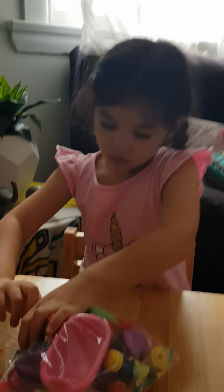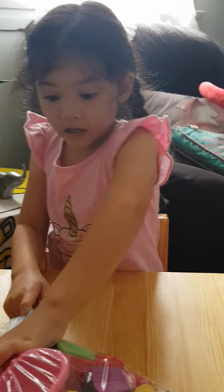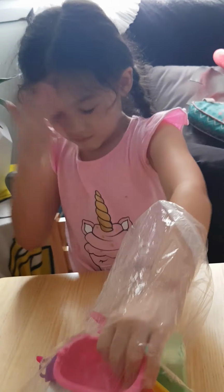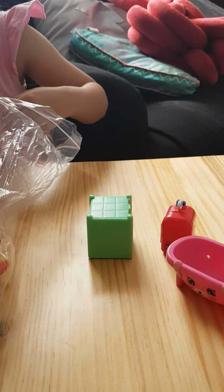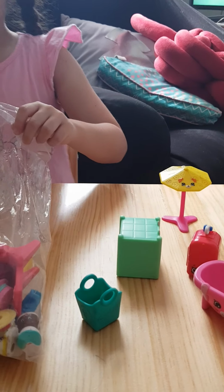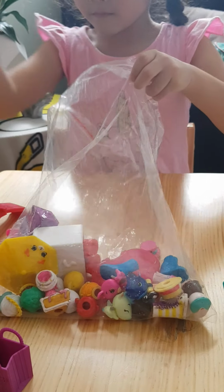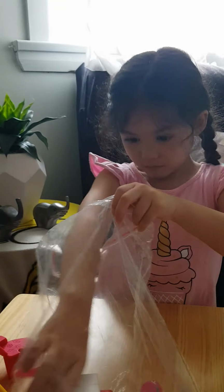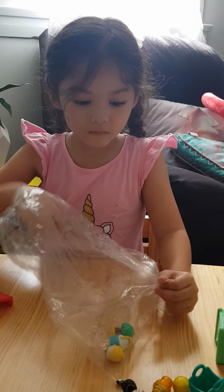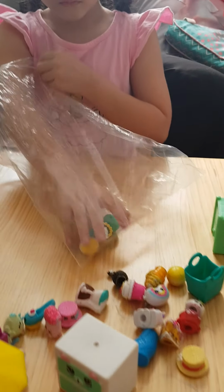Shopkins. Okay, what's in that plastic bag? Oh, it's all about Shopkins. Wow. Got a lot of Shopkins. So what's in there? Lots of stuff. What are you gonna put all those ones? Wow, that's a lot of Shopkins. Look at those Shopkins, so cutie. Oh wow. That's a lot of Shopkins.